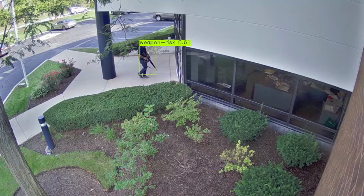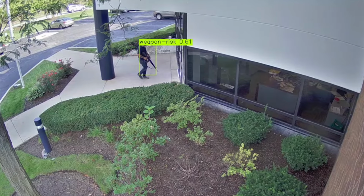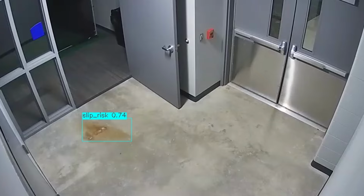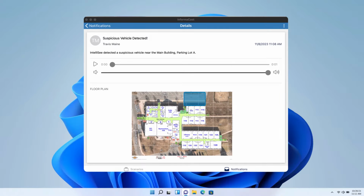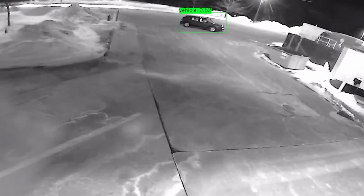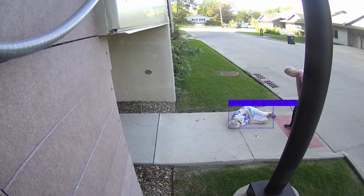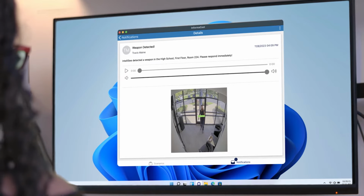Whether it's identifying a gun in the parking lot before it gets to your doors, noticing a slipping hazard before it becomes a workers' comp claim, or pinpointing the location of a suspicious vehicle on the property or person in your building. Having real-time intel empowers your team to react quicker with better information so they can keep your people out of harm's way.